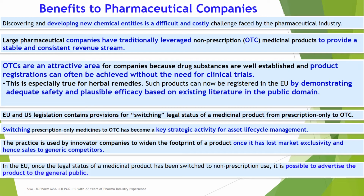Benefits of OTC products to pharma companies: discovering and developing new chemical entities is a difficult and costly challenge for pharma companies, and large pharma companies have traditionally leveraged OTC products to provide a stable and consistent revenue stream. OTC is an attractive area for companies because drug substances are well established and product registration is simplified, without the need for clinical trials in many cases. This is especially true for herbal medicines, which can be registered by demonstrating adequate safety and efficacy based on existing literature in the public domain.